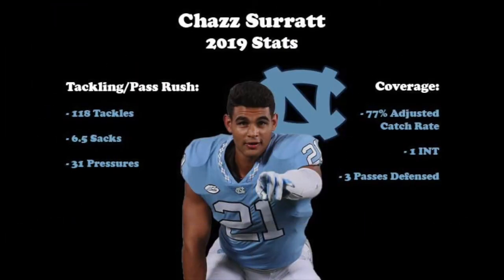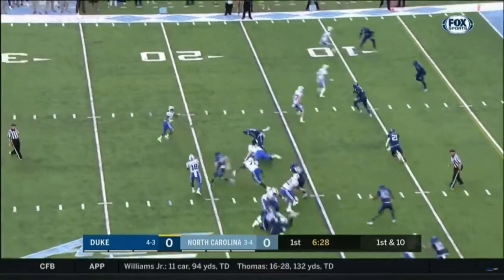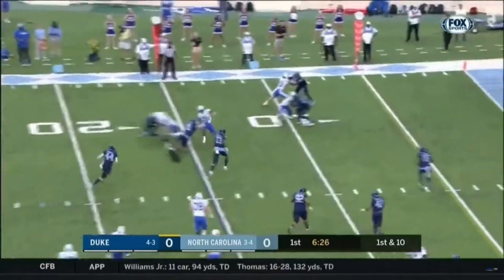Surratt is raw and still learning the position, but when we take a look at his numbers from last season, there's a lot to be excited about. He piled up 118 tackles with 6.5 sacks and 31 pressures getting to the quarterback, while also intercepting a pass and knocking away 3 others on 17 targets in coverage. That's not too bad for a guy who was starting at quarterback for the team in 2017.